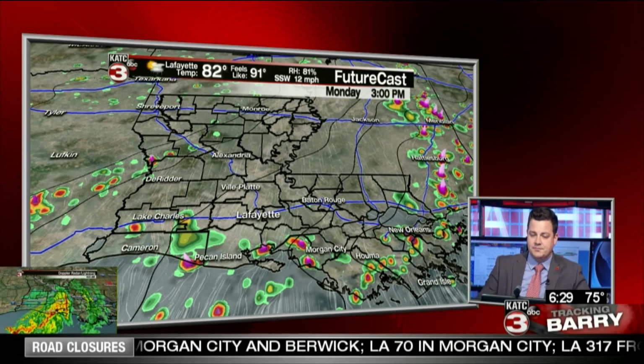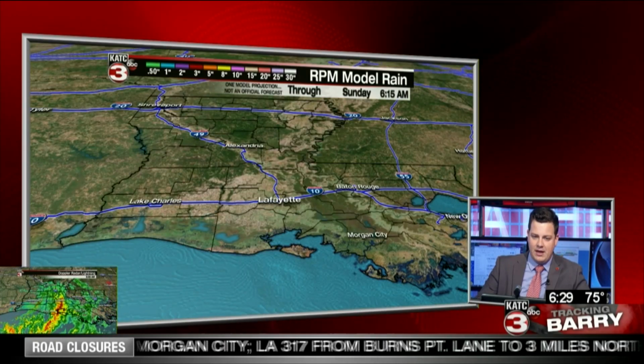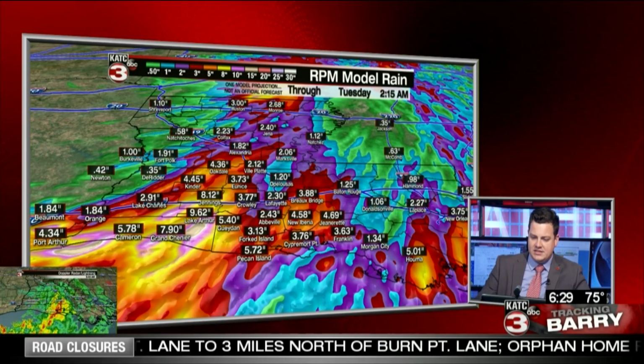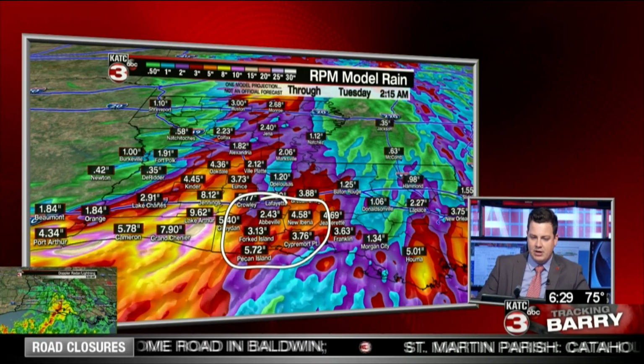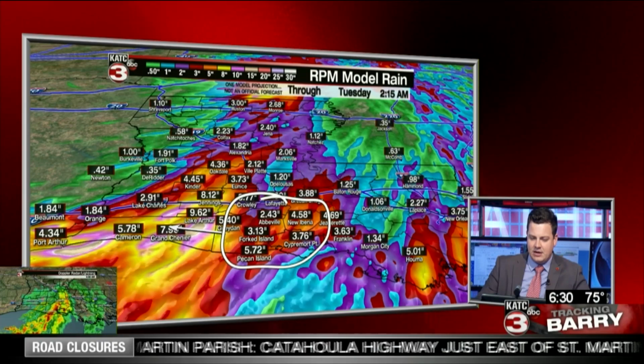Again, someone is probably going to pick up about 10 inches worth of rainfall, hot spots up to about 15. Earlier this morning, it looked like it was going to be this area right here from about Lafayette through Vermilion over into North St. Mary Parish as well as Iberia Parish. It looks like that may have tried to shift to the west a little bit, this area.